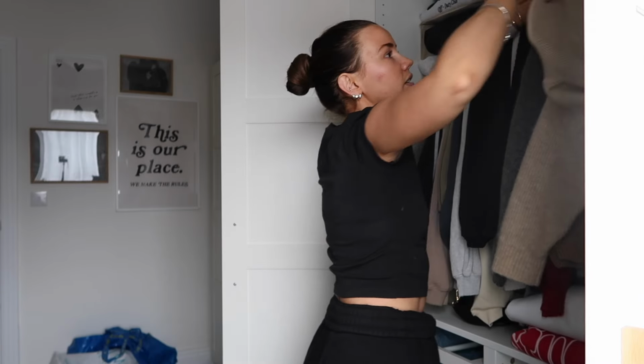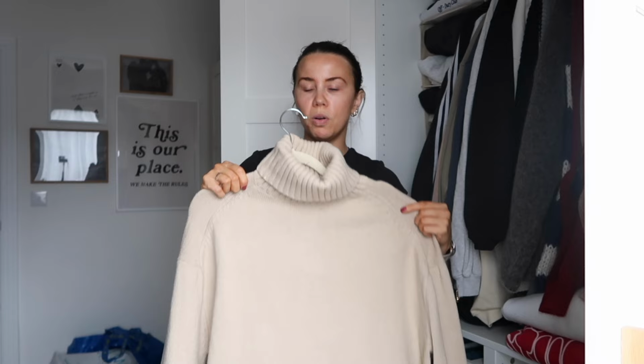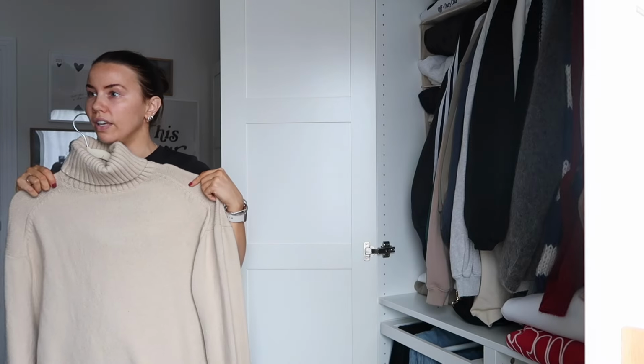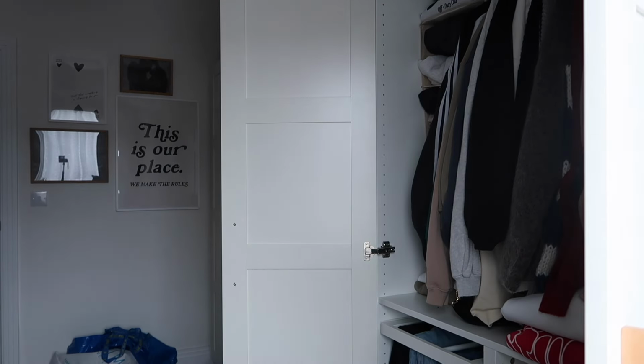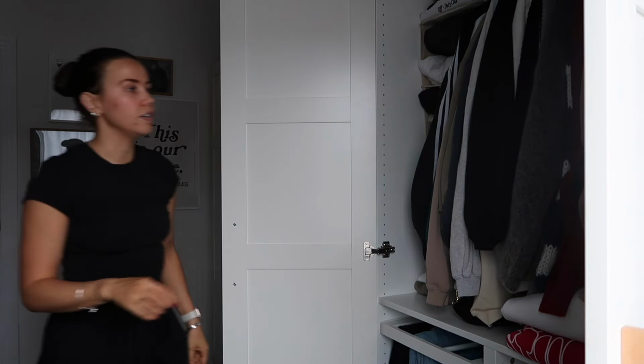Straight off the bat I am actually going to sell this because I know this colour doesn't suit me. I've kept it for a while and I just feel like the colour doesn't look right. Like maybe it will now I've got brown hair, but I feel like the colour's just not right, so I'm going to put it on the door and I can try it on and see, because I know that one's one that I really don't grab much.